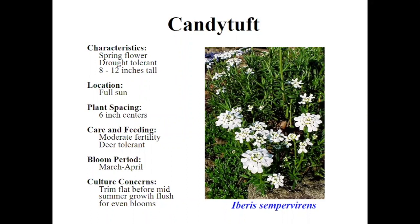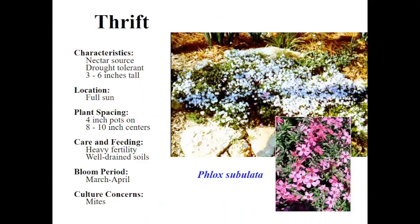All right, so yeah, this is really an interesting plant. It grows well. I have several of them planted in my garden. Thrift, which is a type of phlox. There are several different colors. They bloom early in the spring.